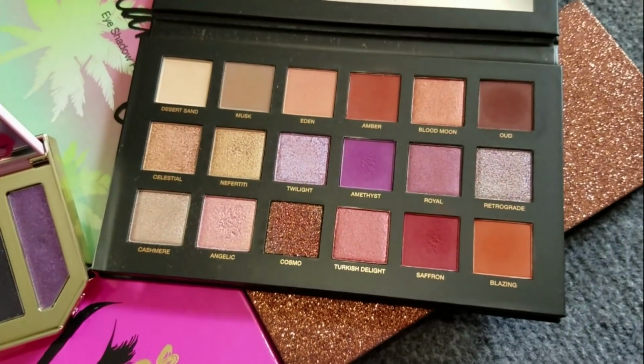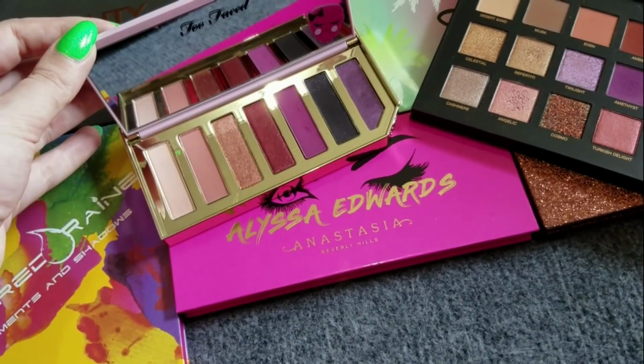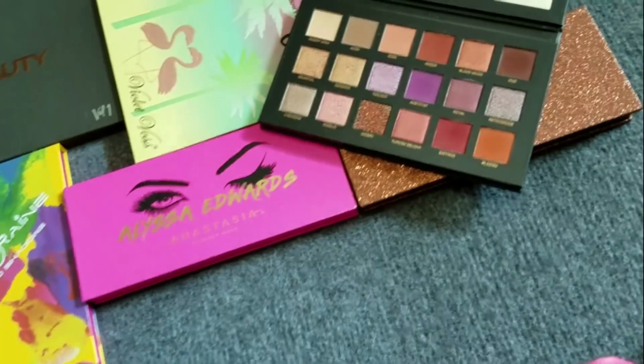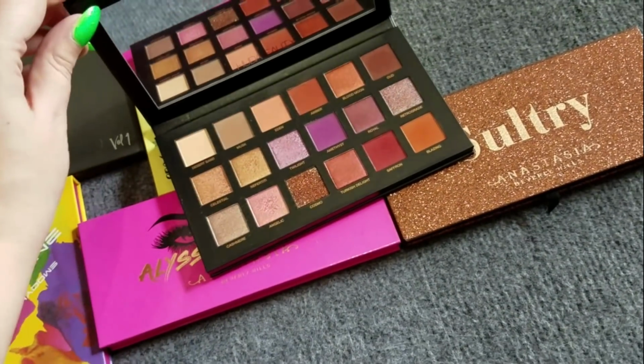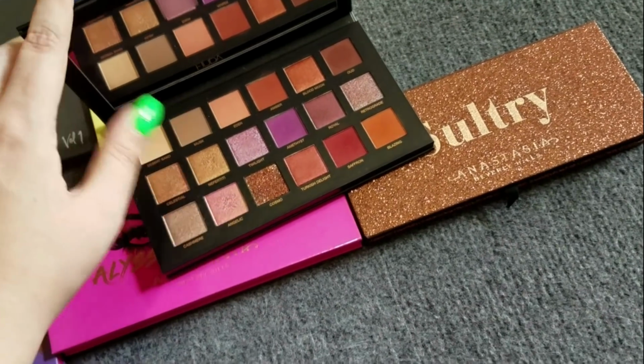I could keep this one, but we are going to pass that along. Oh, it hurts, but it's for a good cause. And then we're going to keep the Huda Beauty Desert Dusk palette. I love this entire palette except for that stupid pressed glitter.